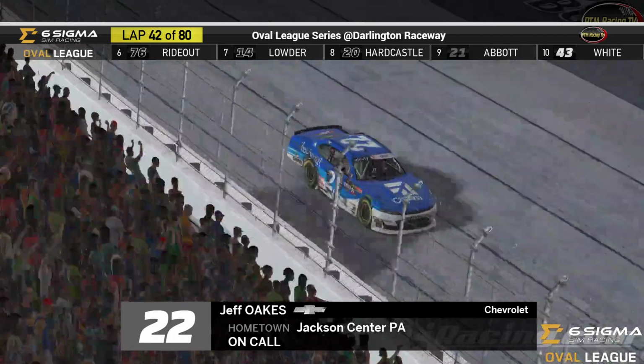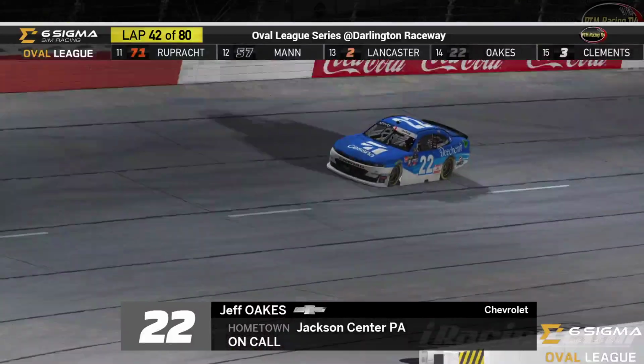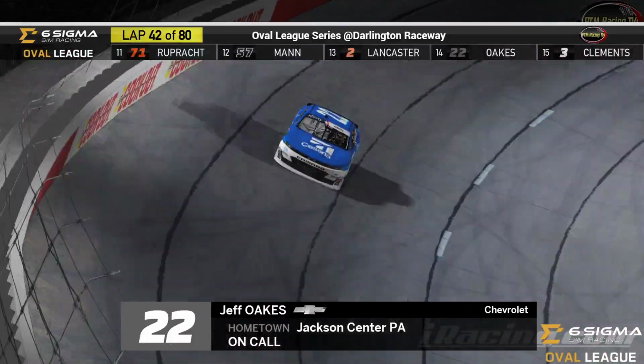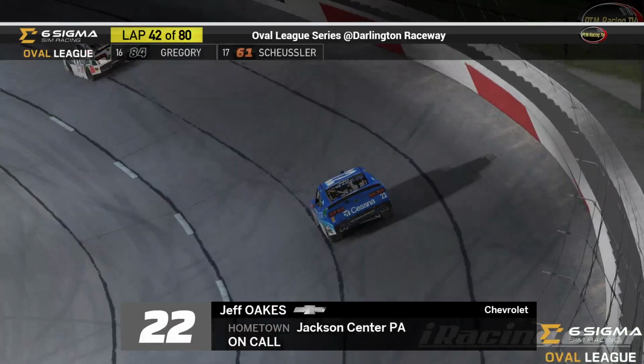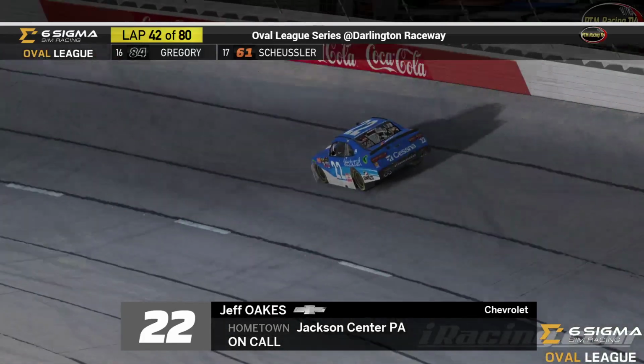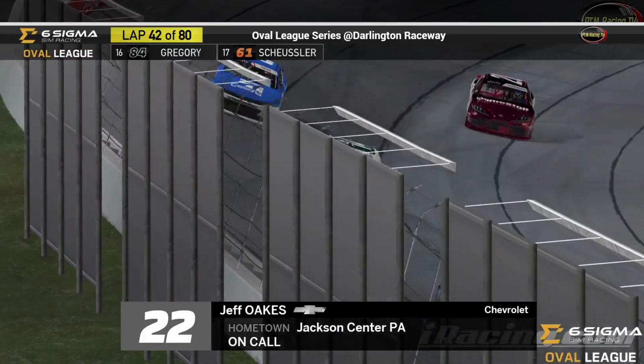So driver error there. No driver error here, but I mean Darlington has been known to give drivers a lot of errors, and a lot of trouble. How bad do you think that would be for the later half of this one? Because it seemed like for the most part in the first part, you guys were all pretty clean, kind of energetic, not trying to get too crazy here at Darlington.